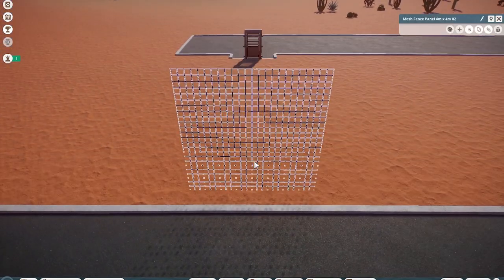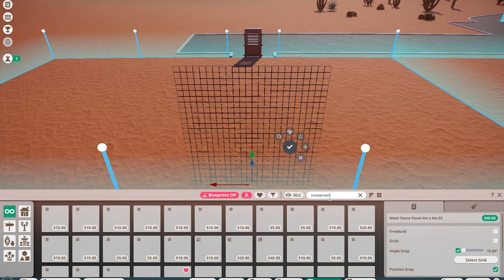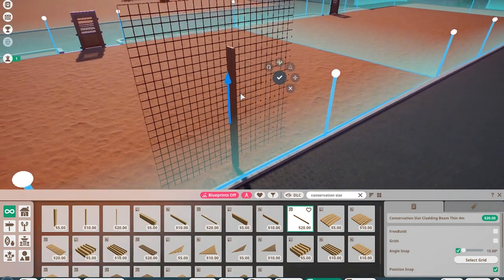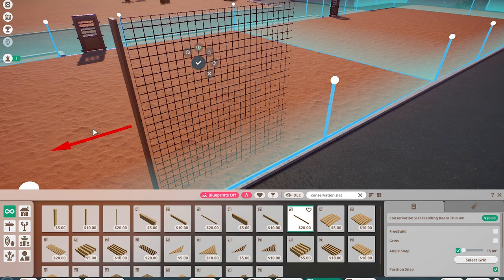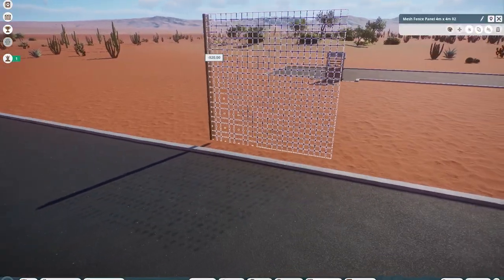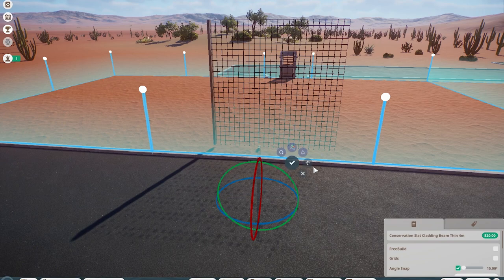So, right off the bat, I want to say that we're going to need our conservation slats. Because these guys are not climbable, that makes them extremely good for building lemur houses, primates, and other animals that can climb, like red pandas and stuff like that. We're going to be making sure that we don't really have any escapes in here, because escapes would be bad.